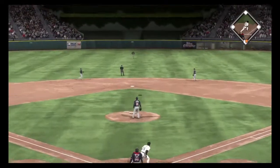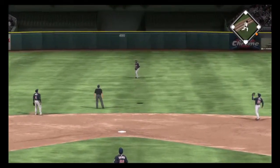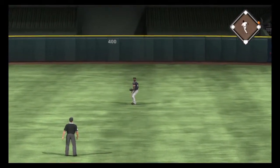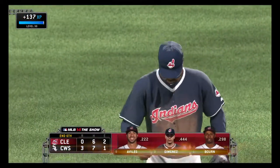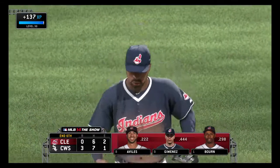The 2-1 pitch is swung on and hit in the air out to center field. Bourne is underneath this one, and that will retire the side. Down in order go the White Sox. They lead it 3-0.